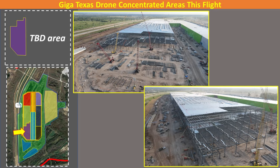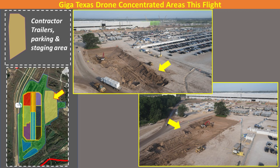Then we do a quick stop at the south end of the parking area. We see a new excavation is being constructed right now, and I do not know what the purpose is, but we'll keep monitoring this for further developments.